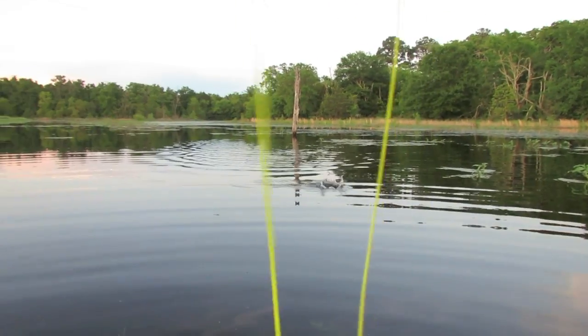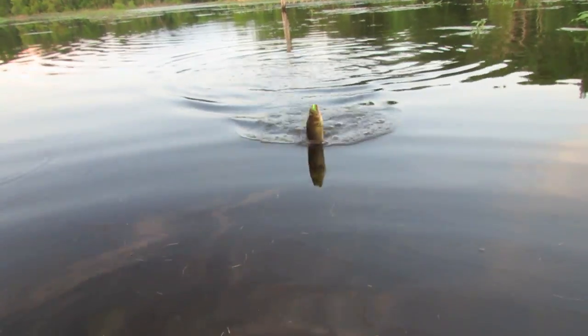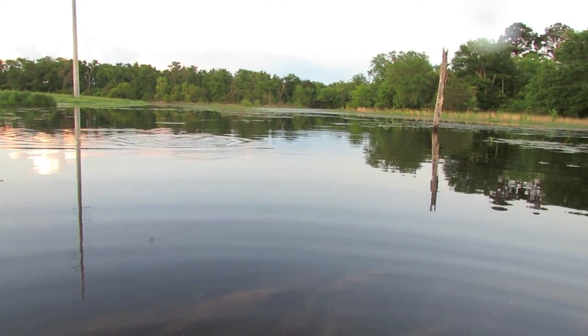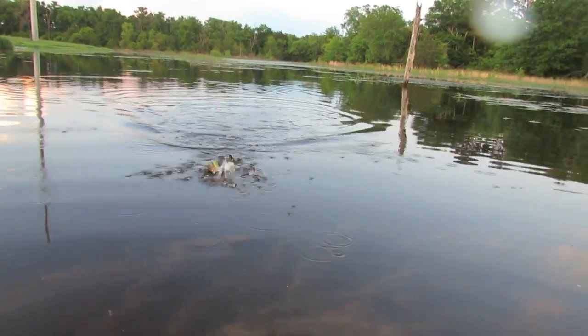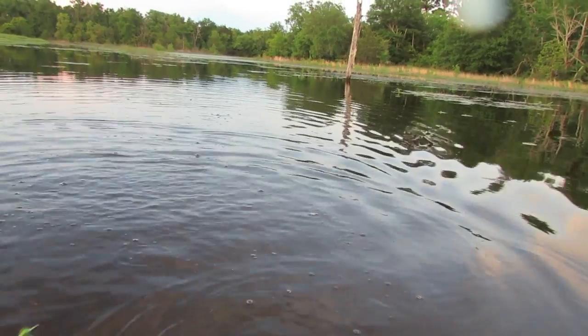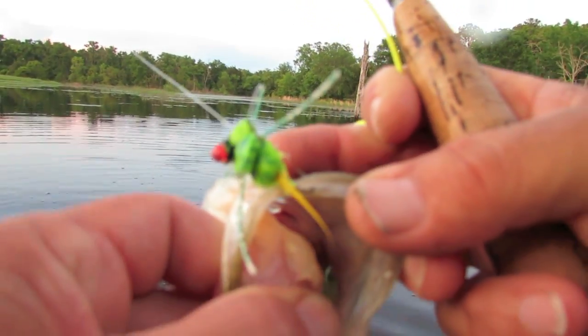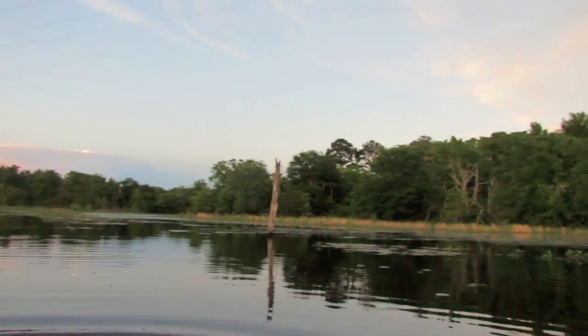Another little bass jumped all over it. He wanted it. And there he is. Oh, followed it all the way up, way out there. He struck at it two or three times before he finally got a hold of it. Yep. Froggy fly. Boy, that froggy fly is getting beat to dickens. Beat to death.